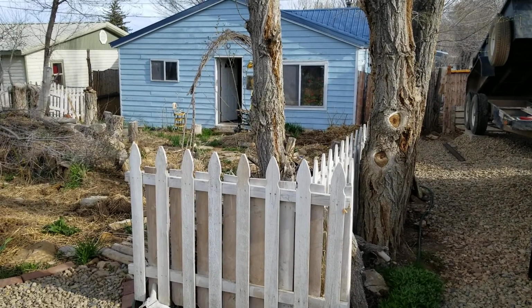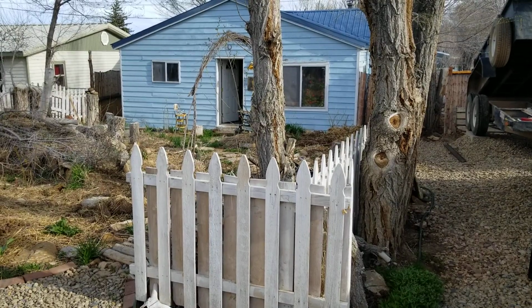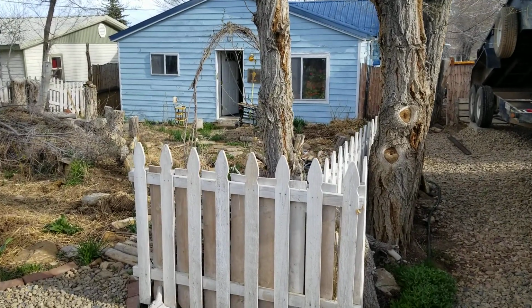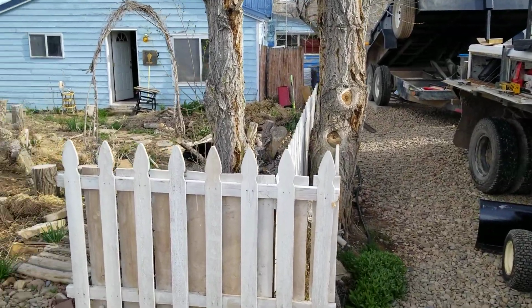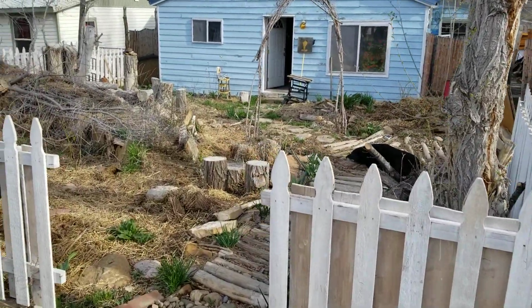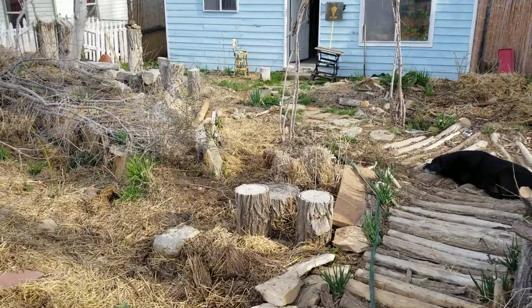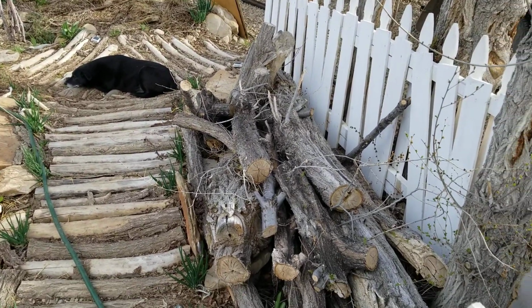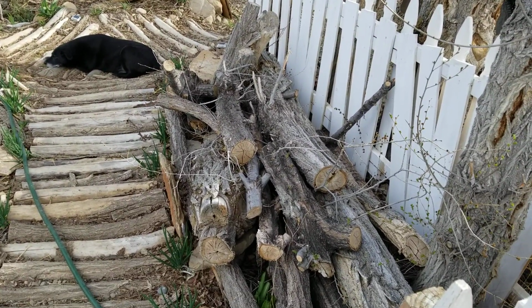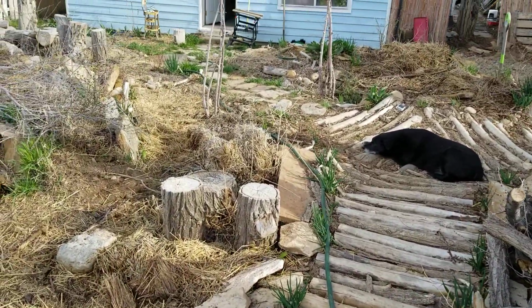Okay, so let's have our spring 2019 garden walk here. It's about the same place it was in 2018 and whatnot. I'm working on my business, getting all that running, but still working as a heavy equipment operator. So here's my mushroom wood pile from last year. I've got to get that all worked up and spawned.